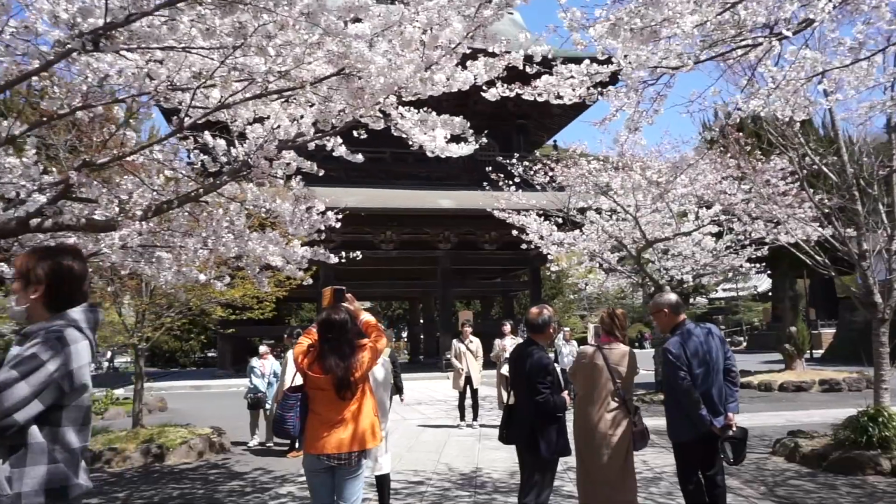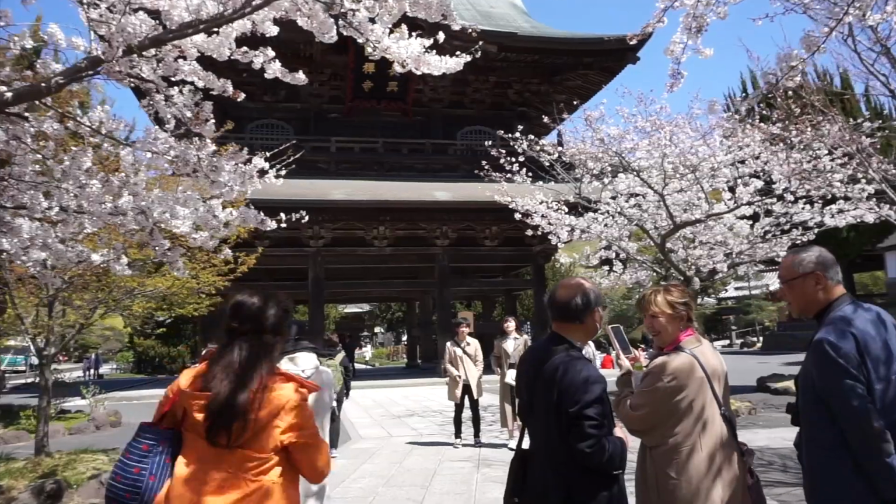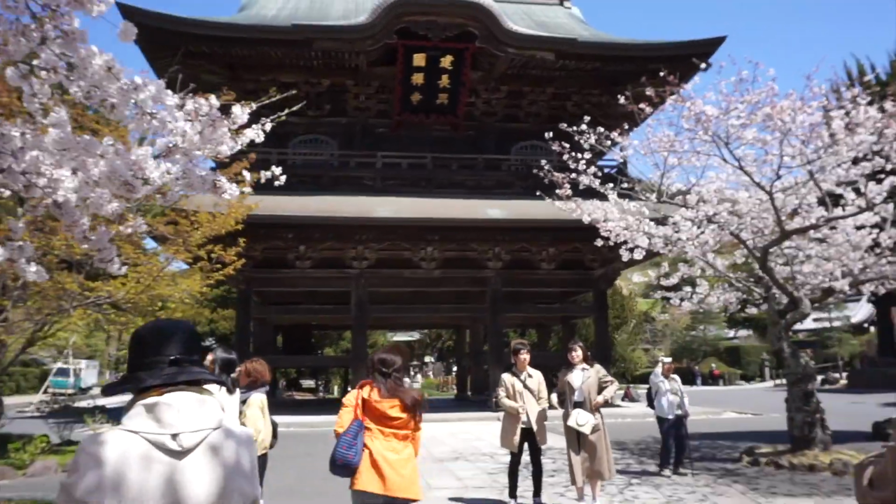So we're now at Kenchoji, which is the greatest of the Zen temples in Kamakura, and was built in 1253. It is massive and covered in cherry blossom.